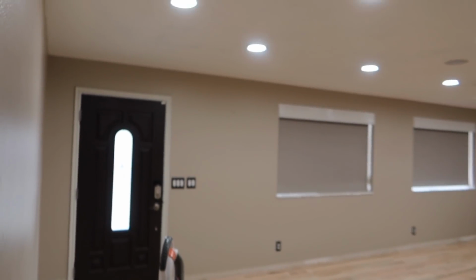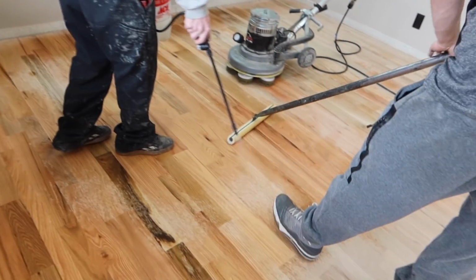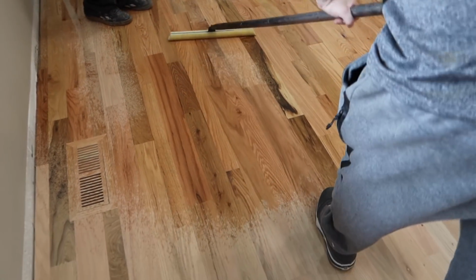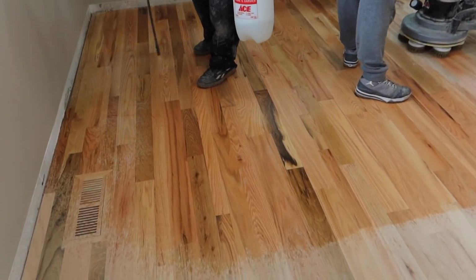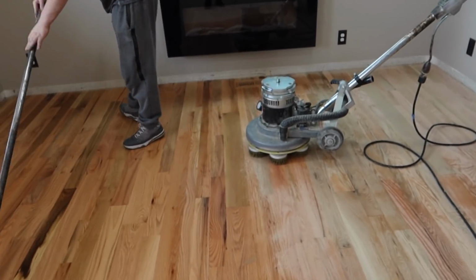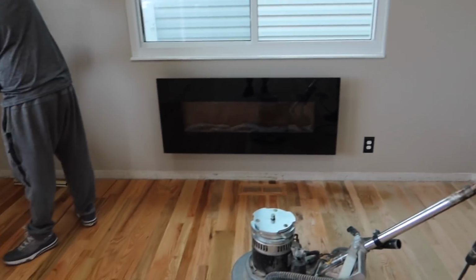This is even with the blackout drapes down. You can see how bright these lights are. Wow, it looks so much different just like that, huh? Keep it like that, custom. Looks like a finished floor right there, to me anyways. Yeah. Really brings out the color. It gets it wet and so it loosens up the grain, so we can wire brush it, it pulls it out easier. Oh, that's cool.